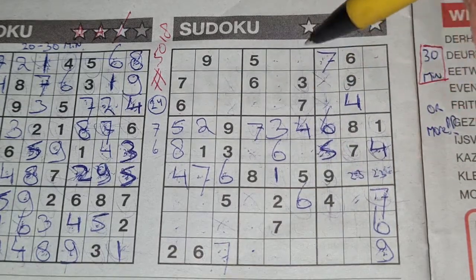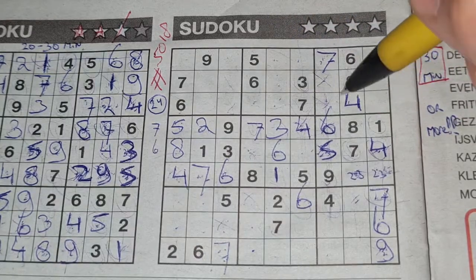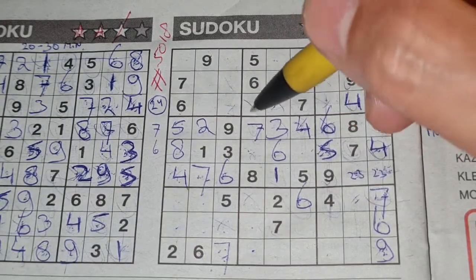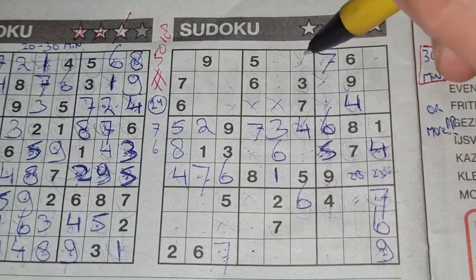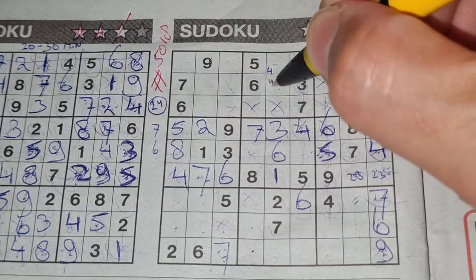1, 2, 3, 4, 5 missing numbers in this big square. One of the missing numbers is 4. We have a 4 in the third row, so no 4 in these two boxes here. 4 in this column, so no 4 in that box. So the 4 in this big square could be here, could be there.